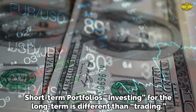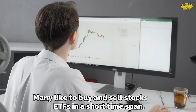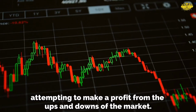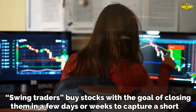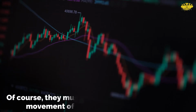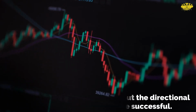Short-term portfolios. Investing for the long term is different than trading. Many like to buy and sell stocks and ETFs in a short time span, attempting to make a profit from the ups and downs of the market. Swing traders buy stocks with the goal of closing them in a few days or weeks to capture a short-term move in a stock's price. Of course, they must be right about the directional movement of the stock to be successful.